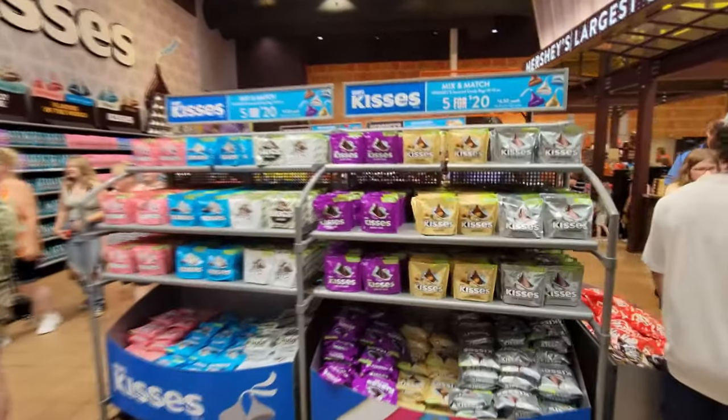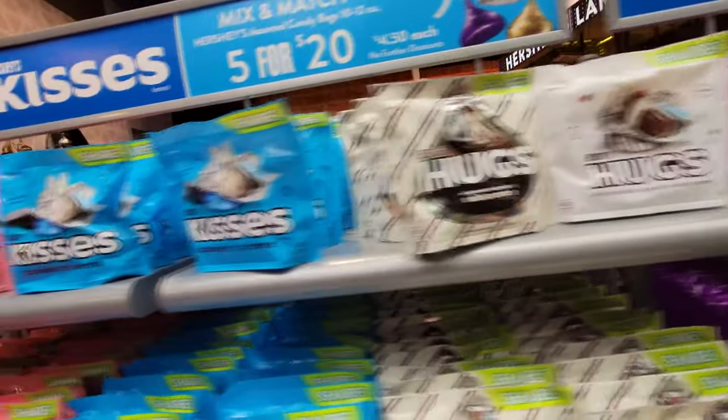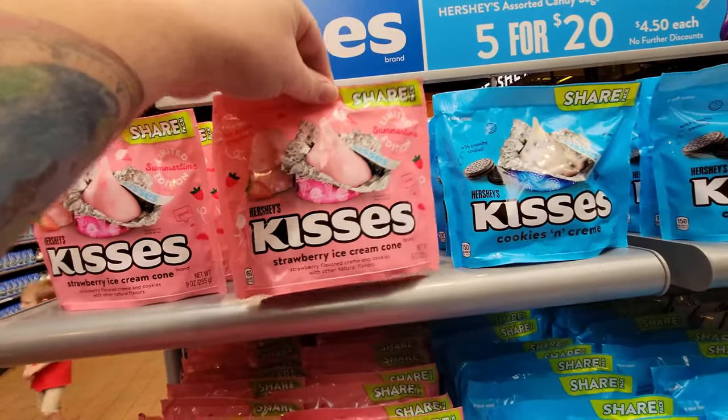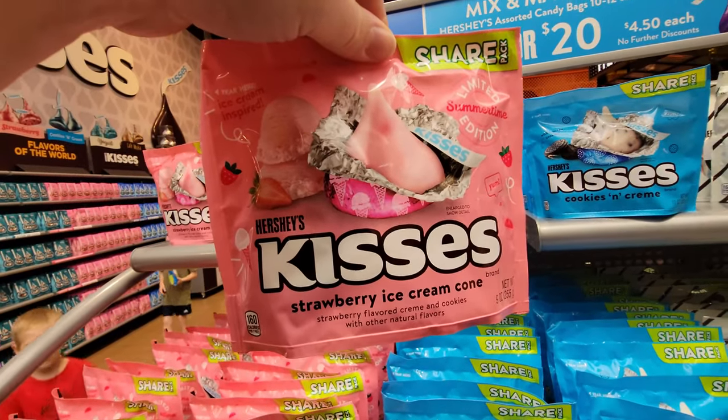Speaking of Kisses, where have you been all my life? Look at this. We have regular Kisses, almond Kisses, special dark Kisses, white Kisses, white cream Kisses, cookies and cream Kisses. And what is this? I have never seen this before in my life. Strawberry ice cream cone Kisses. You, my friend, are coming home with me.